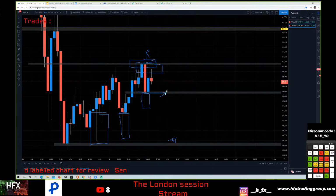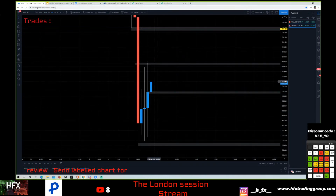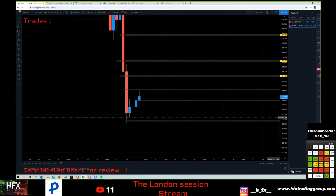But until we're out of this little mini consolidation, I think it's best to just sit on our hands and not anticipate direction, because we could still hold. Remember, we've got the 1, 2, 3, 4 hours against us coming down, but we've got the higher time frames with us to head down basically.